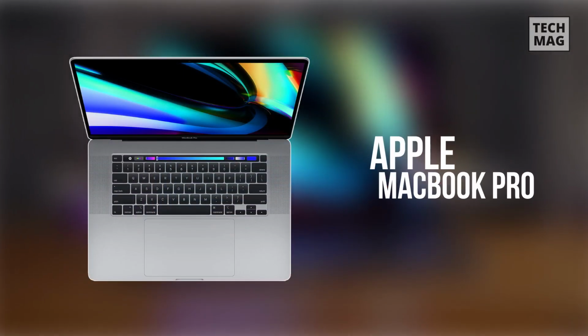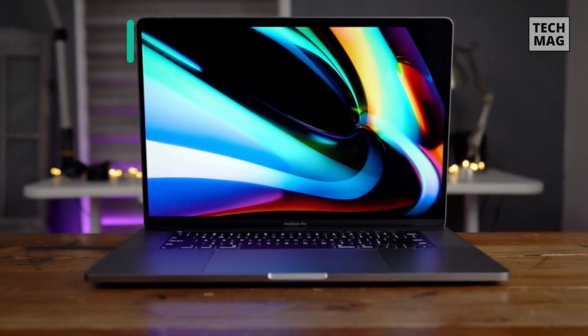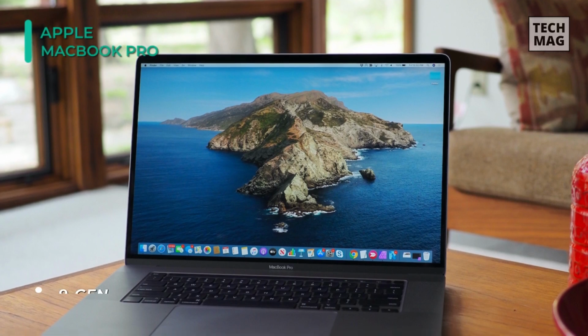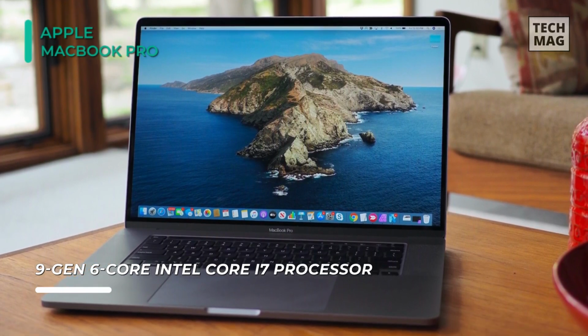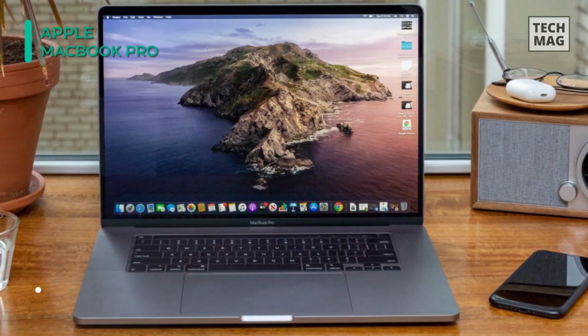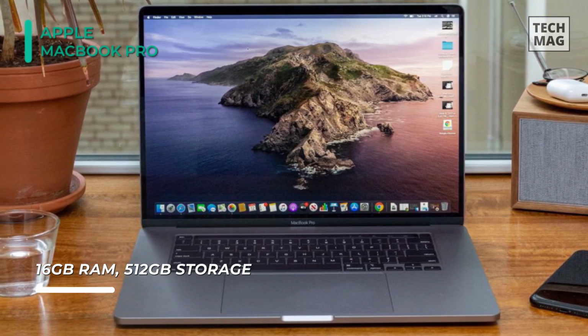Moving on, next on the list we have the Apple MacBook Pro. It features an AMD Radeon Pro 5300M graphics card, a 7nm mobile discrete GPU designed for Pro users. With 4GB of GDDR6 VRAM, Pro users will be able to tackle GPU-intensive tasks. The 16-inch Retina display has a 3072 by 1920 resolution at 226 ppi and 500 nits of brightness.